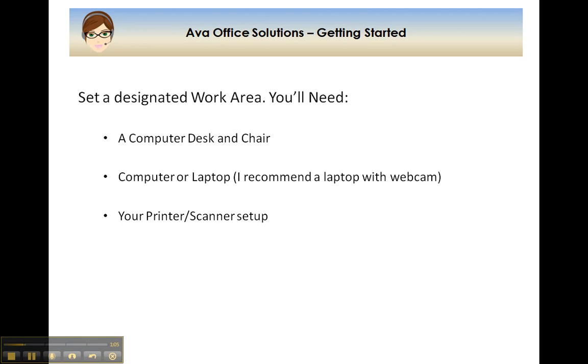So to set up your designated work area, you need a computer desk and chair, a computer or laptop. I recommend a laptop with a webcam if you want to record videos or send videos, or even use the Skype technology that you can use with some of your clients. Just a little bit of face-to-face interaction can go a long way whenever you're in a virtual assistance business and you communicate with your clients virtually. So that's something that I recommend.